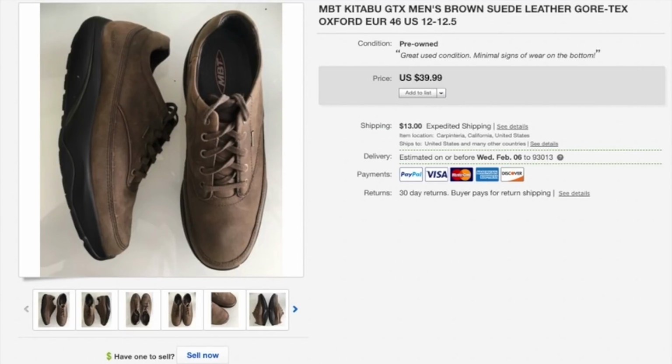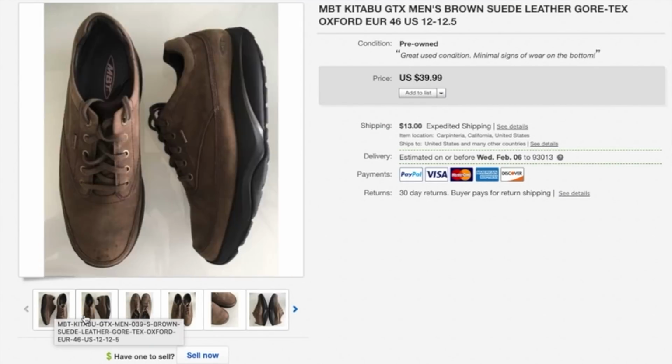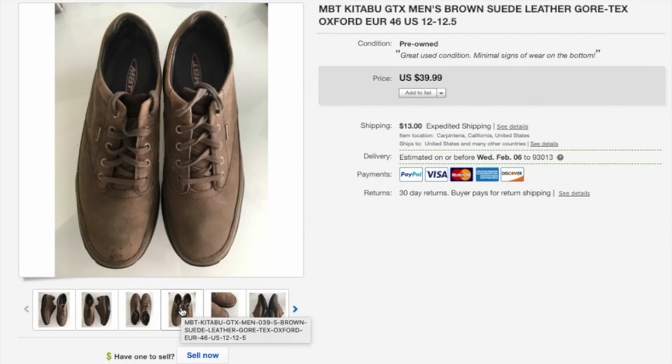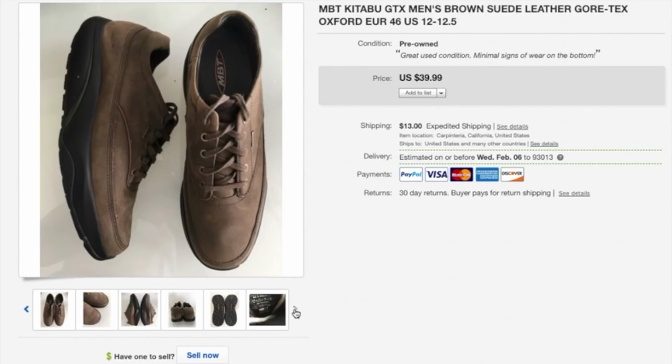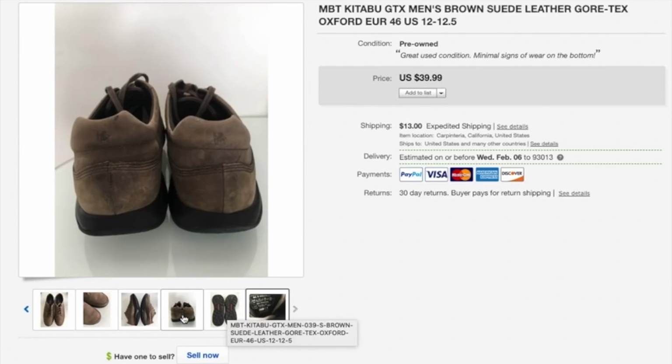Next up is this pair of MBT brown suede shoes. These are like walk-in shoes. It reminds me of like a Skechers Shape Up. So these were in still really good condition. I picked these up for about $8 from a thrift store that I usually don't go to, but I think I picked these up just to make my trip worthwhile. So these sold for $35.